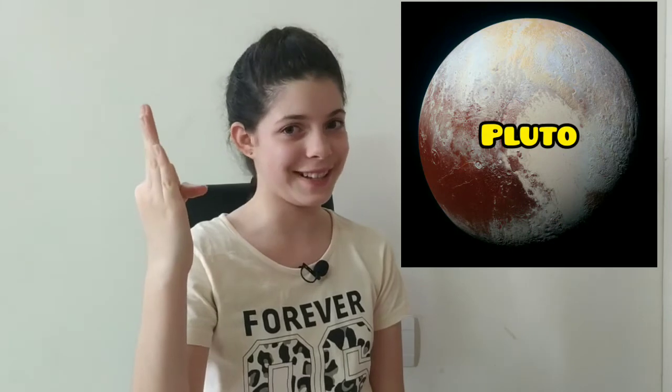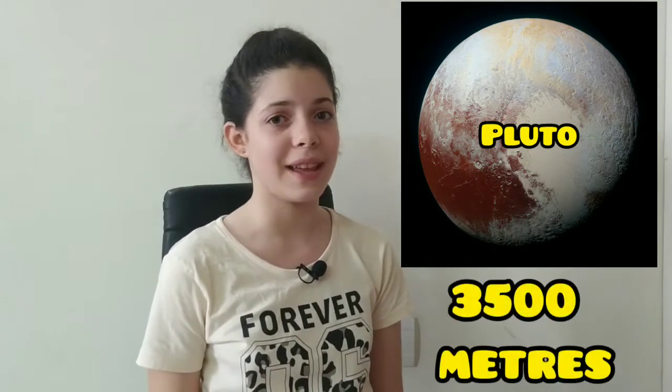The next one, Pluto. Pluto is smaller than our moon and is a mysterious world. It has valleys, plains, craters, which most planets do have, and possibly glaciers and mountains as high as 3,500 meters. That's very high. It has 5 moons, and its largest moon is almost half the size of Pluto. Pluto is incredibly far away, and it has dark spots due to high wind. Its surface is mainly methane and nitrogen. Pluto is made up of 70% rock and 30% water ice and has a rocky core.